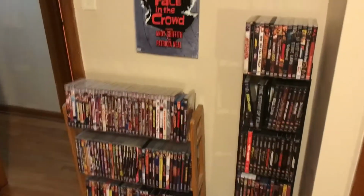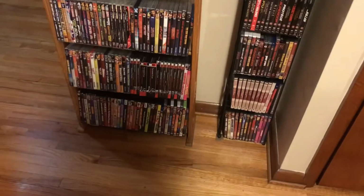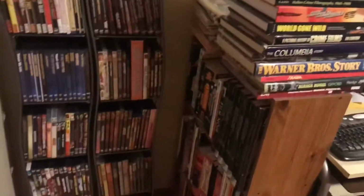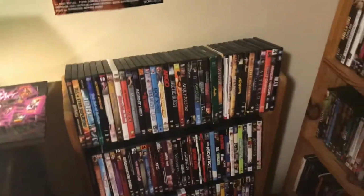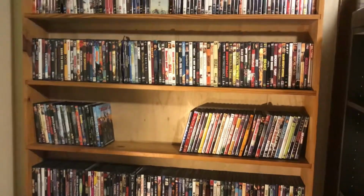But anyway, in here, we start with some specialty labels, Shout Factory and Raro and Vinegar Syndrome and Blue Underground, that kind of stuff. That continues over here. There's your Kinos and Warner Archives. I got movie books over here and some more over here. The actual movies themselves begin here, letter A, same as the basement, alphabetical by letter, as opposed to strictly alphabetical.